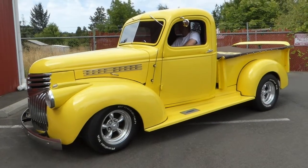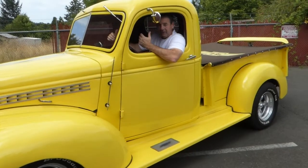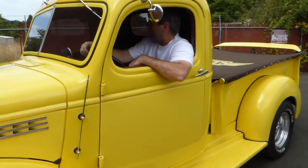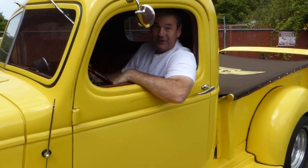I want you to be able to hear that. All the lights work, wiper works. It's just a cool truck.